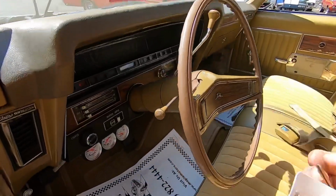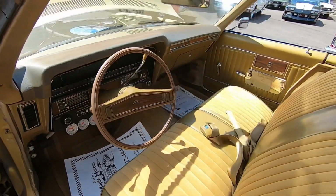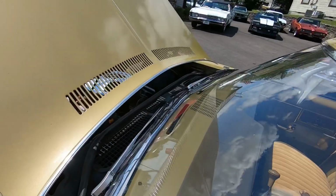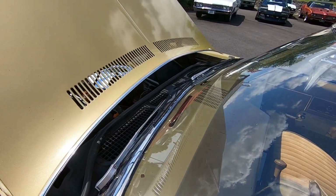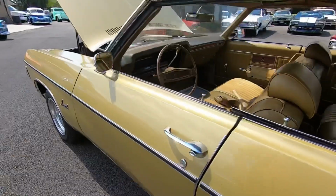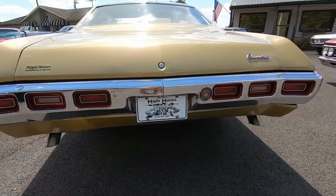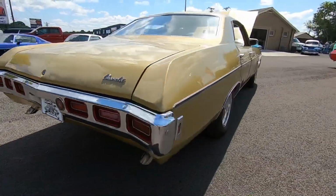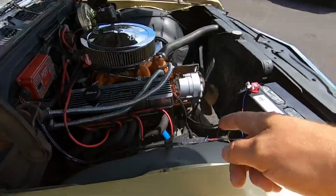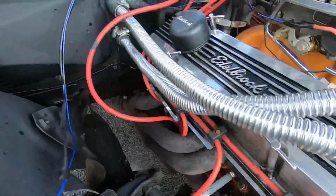You stick the key in this one. Exhaust lead, but throaty. Got an exhaust leak on this side here. Looks like some pretty nice wires.